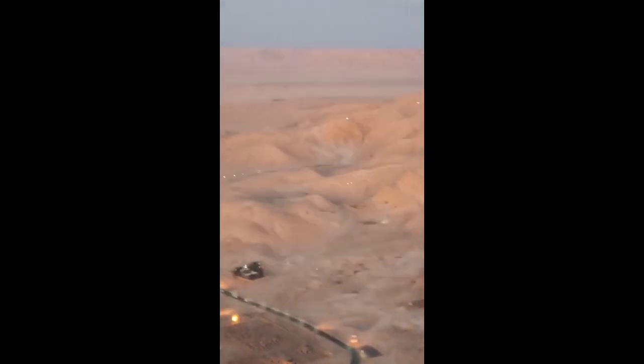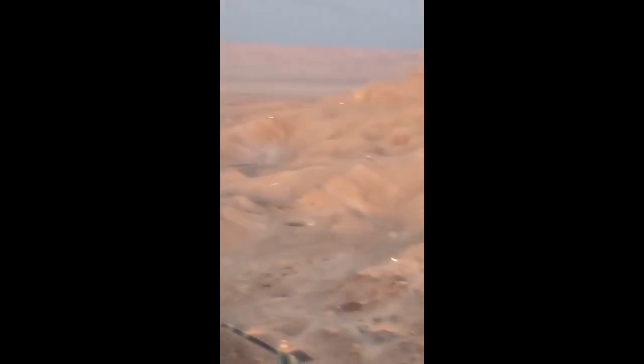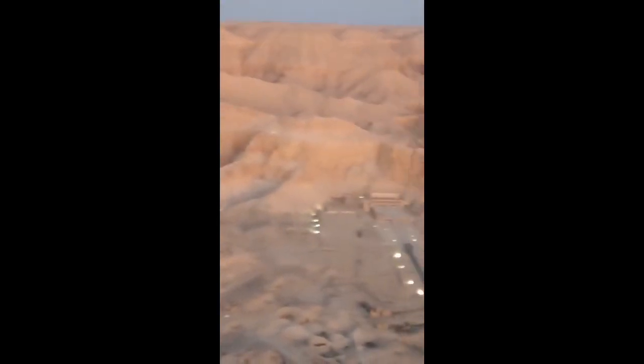Queen's Valley over there beside the mountain. Habu City Temple, the big building behind the red light. This is Habu City. You can see the two statues of Memnon, which is the blue part over here. The two statues of Memnon. Which one? Of the rock.